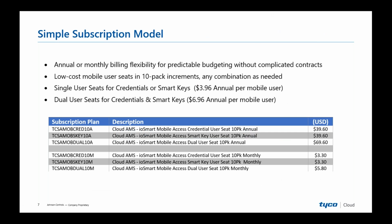So beyond the multi-purpose capability that we've now been able to bring to the table with cloud and the ioSmart, the other major differentiator that we're delivering is the way we're managing cloud services. And this brings a lot of flexibility to our partners and end user customers as to how they wish to manage their estate in cloud relative to mobile credentials or smart keys in the offline door application. But we've really simplified it.